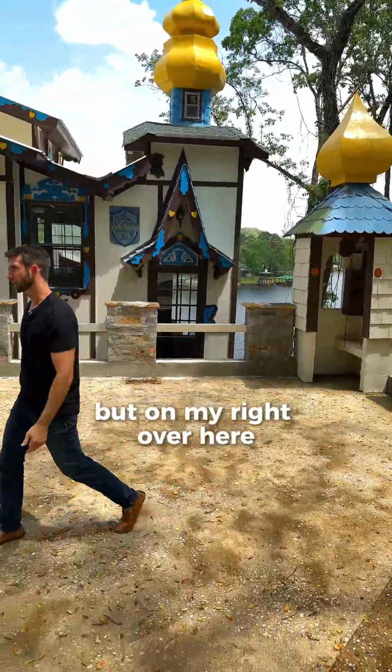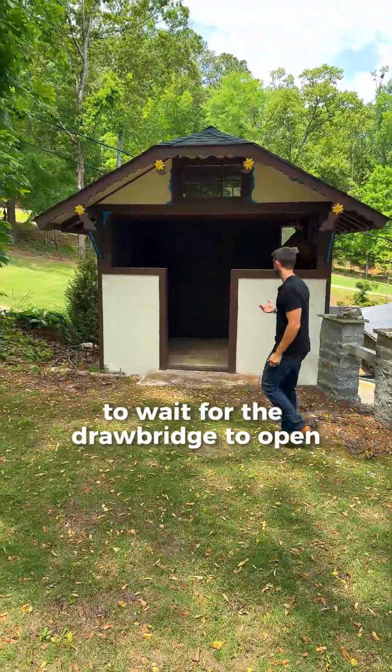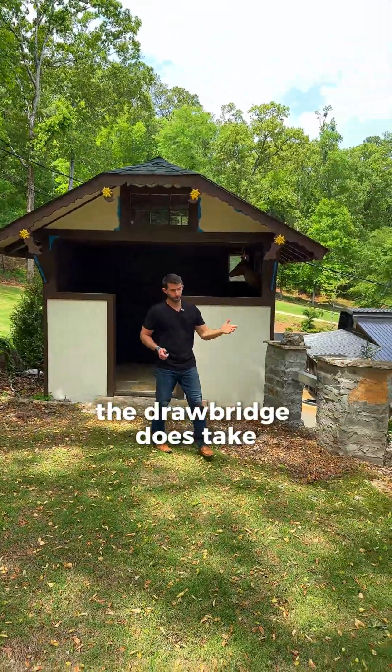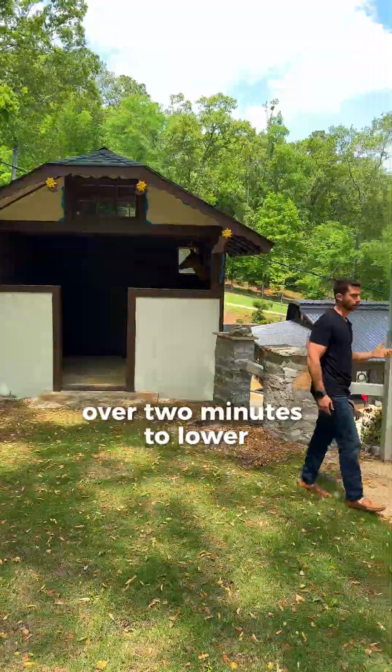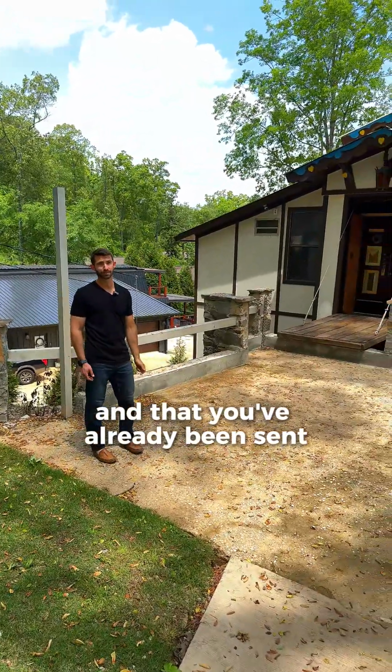On my right over here, we do have this big open space that is specifically designed to wait for the drawbridge to open. If it is raining or bad conditions outside, you can stand under there. The drawbridge does take over 2 minutes to lower, and it is very loud. We just ask you don't play with it. We've got a lot of instructions on that, and those have already been sent to you.